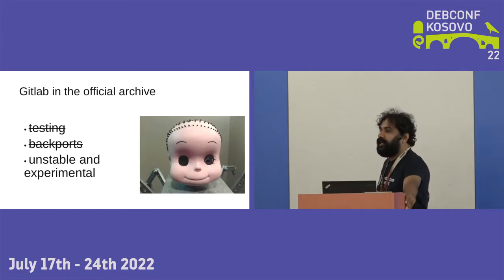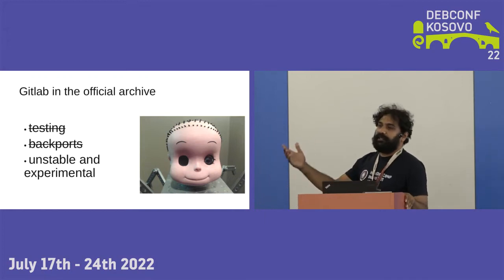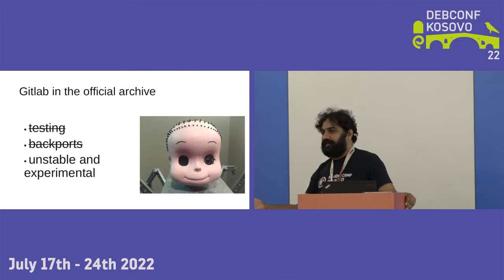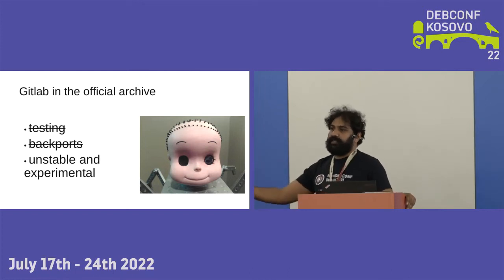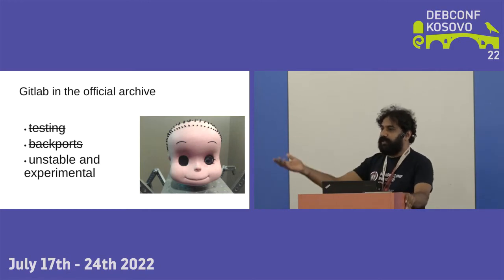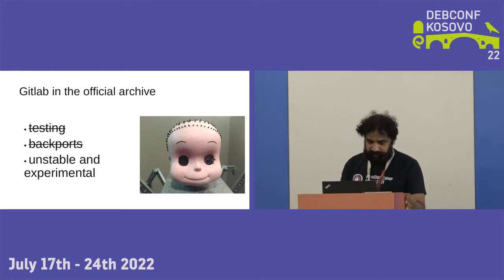So currently, GitLab is not in testing, not in backports. It's only in unstable, and most of the time in experimental, because for some dependencies it needs, only the newer versions are available in experimental. For example, gRPC and protobuf, they're currently only in experimental, the versions that we need. So it's only available in experimental.